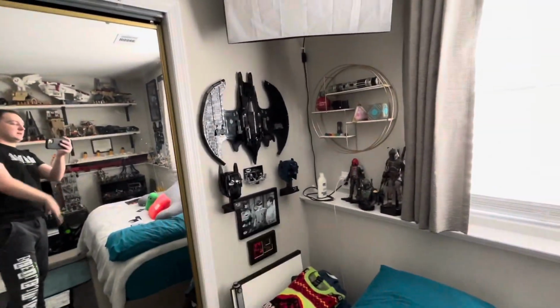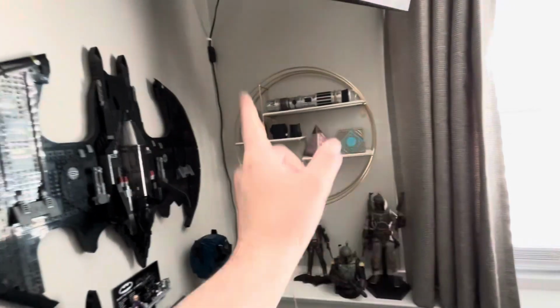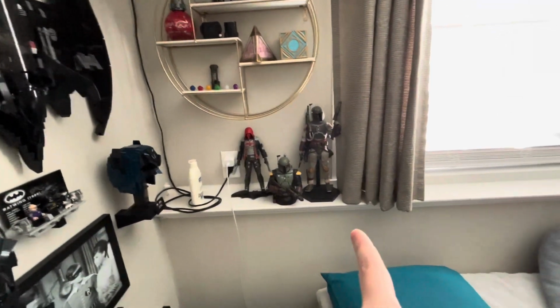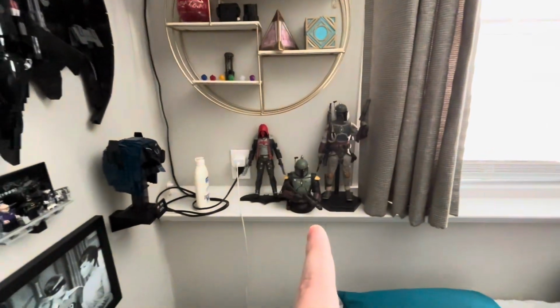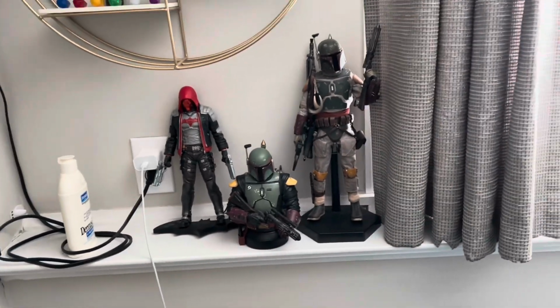Moving to this side, we have our little stuff from Galaxy's Edge that I got when I first went. So the holocrons, lightsabers, crystals, all that kind of stuff. There's our Sideshow Boba Fett, which I kind of regret getting only because I thought it was a Hot Toys one, but I goofed up. There's a Sideshow Boba Fett that my friends got for me for Christmas, I believe, last year. So that's really awesome that they got me that.